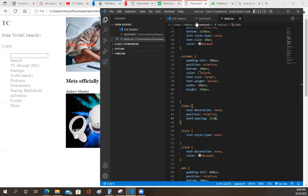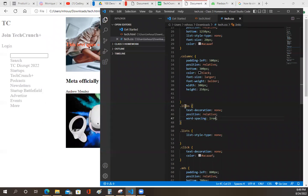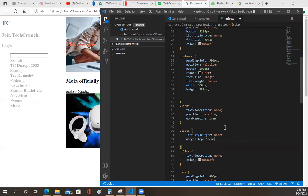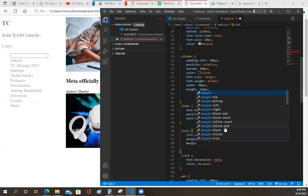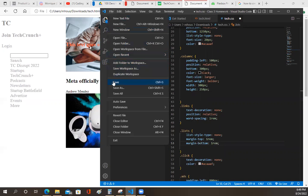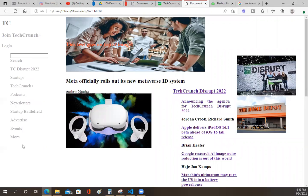Let's see. Each list item is called, it's in the list of classes. So it seems like all I would have to do is go margin top 1 rem, margin bottom 1 rem again. Oh, you guys, I hope that this works. I'm so excited every time to see what it does. Oh, look at that. It worked. Oh, that is so cool, you guys.